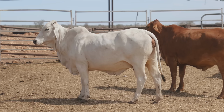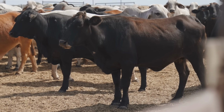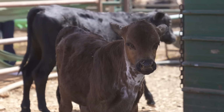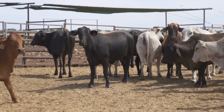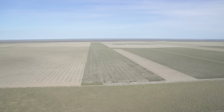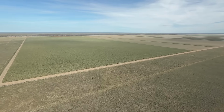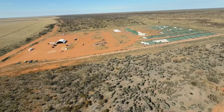The composite cattle that we run here at Newcastle Waters, Brahman-based herd originally, that we've introduced a lot of European and British genetics into now. We think by developing a composite breed, we're bringing the good parts of both to produce an animal that'll thrive in this environment. The cropping operation is a very minute part. It's less than 1% of our land area has been converted, but it does produce 100% of our fodder requirements for the year.